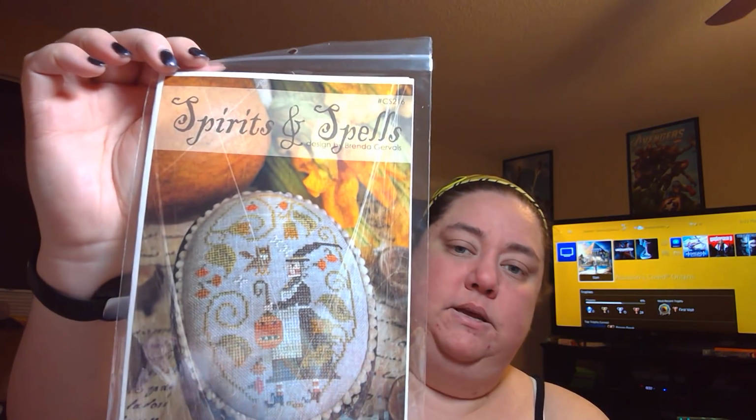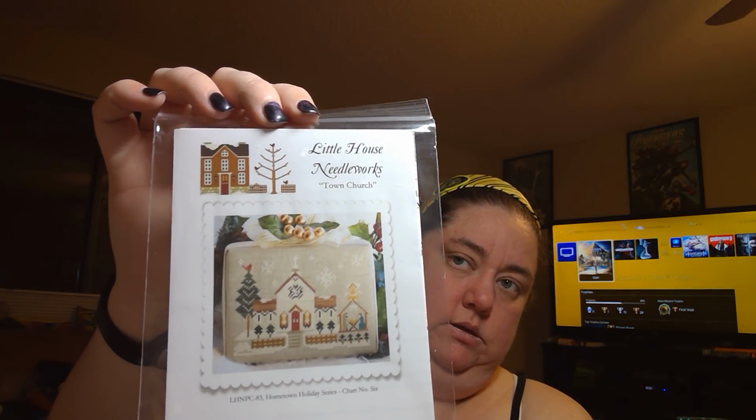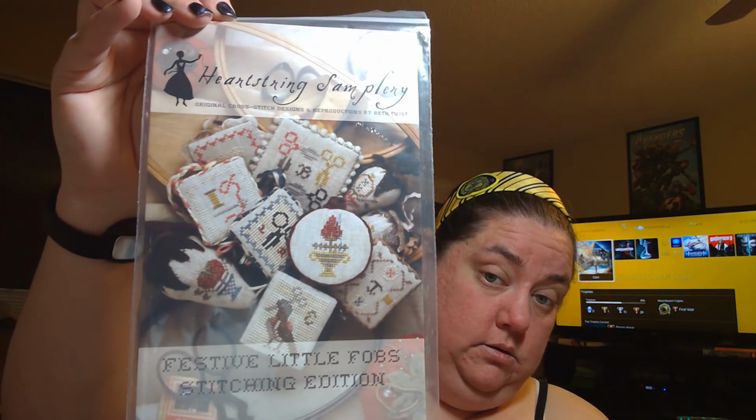Let's see. Random piece of Ada. I believe I got this from Kelly Ann, the Dyed Panda, on one of her stash unloadings. Spirits and Spells. And then I got Hometown Holiday Series Town Church. I really like this for a small Christmas piece. And then I love this one, Festive Little Fob Stitching Edition. And then I believe I got this one from 123 Stitch. It's Reading, and it comes with all the classic colorworks you need for it.